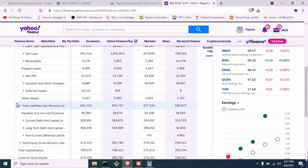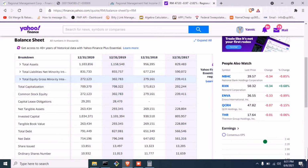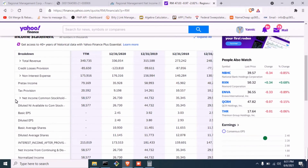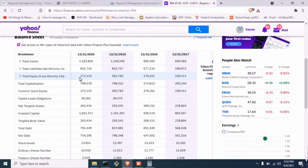And then we can close these out so we can look at the return on equity. Now, to get the return on equity, we have to go back over to the income statement and look at the net income. We take the net income of 58.5 million and divide it by the total equity of 272 million, and multiply that by 100 to get a percentage. The return on equity is over 20%. So this is great. This is a company that's been efficient with the equity that they have in their business.